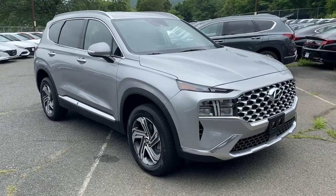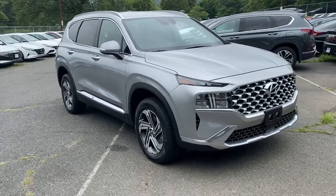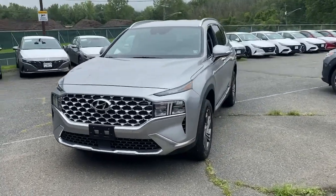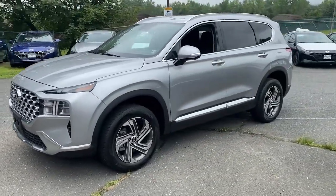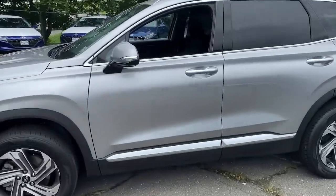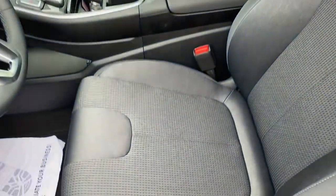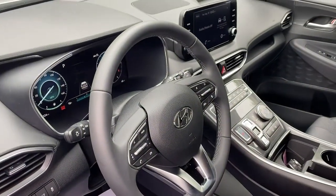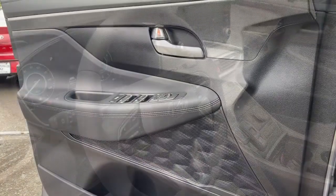Here is a wonderful 2021 Hyundai Santa Fe. All you need to do is relax and enjoy the ride in this stylish and capable Santa Fe. This midsize crossover delivers confidence and comfort thanks to features like standard driver assistance, a spacious, well-equipped cabin, and standard infotainment tech. Start building your road trip memories.